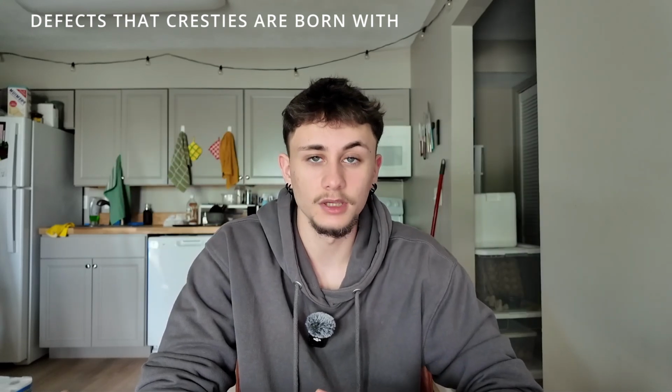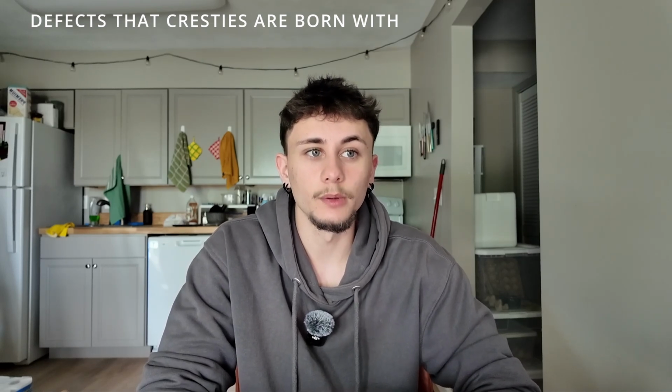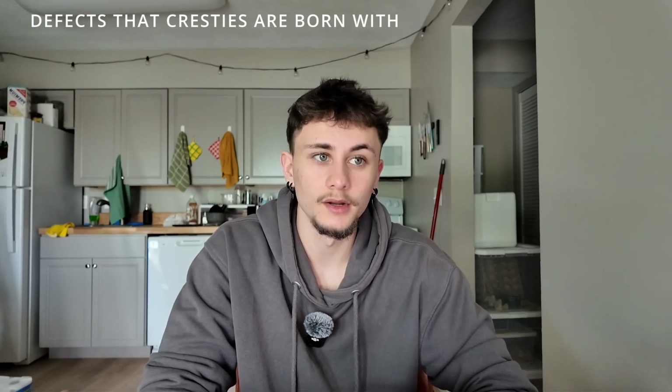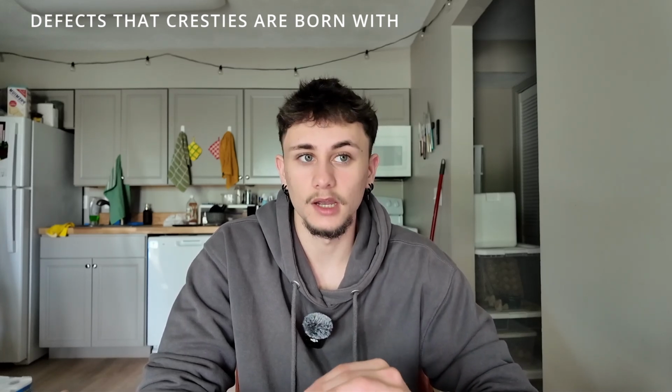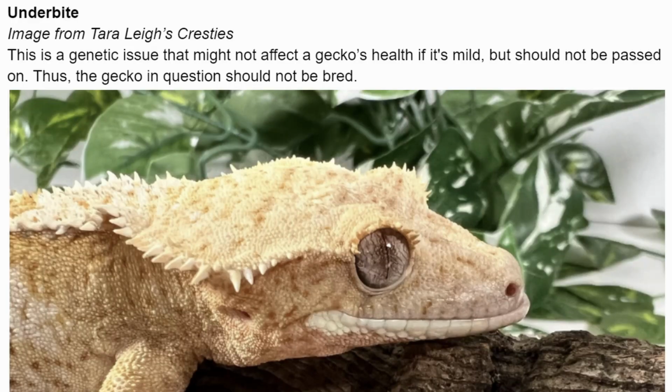It is genetic because it is in his genes. However, it is not heritable because it is not being passed on. So something that is genetic does not necessarily mean that it passes on, but it means that it's in that crested gecko's genes. A common one is an underbite or some jaw issues.